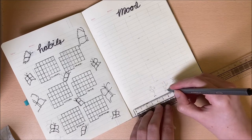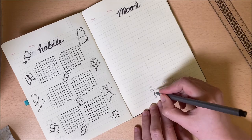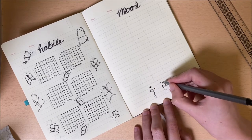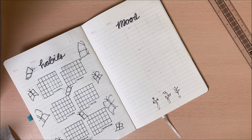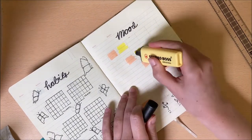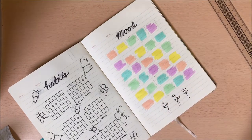And now it is on to my mood tracker. My biggest issue with using mood trackers in the past is the fact to make it look any bit aesthetic, you would usually have to use colours in order to signify what mood you're feeling each day. This is not something that I like doing, as I prefer to carry around just one pen with my bullet journal instead of multiple different coloured highlighters.